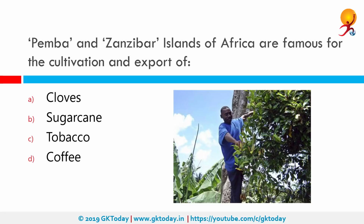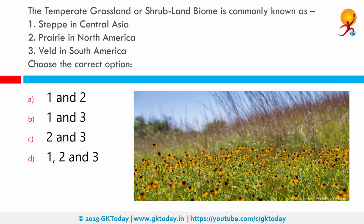Pemba and Zanzibar islands of Africa are famous for the cultivation and export of cloves. Pemba Island is part of Tanzania's Zanzibar archipelago off the coast of East Africa. It's known for its lush green hills and clove plantations.